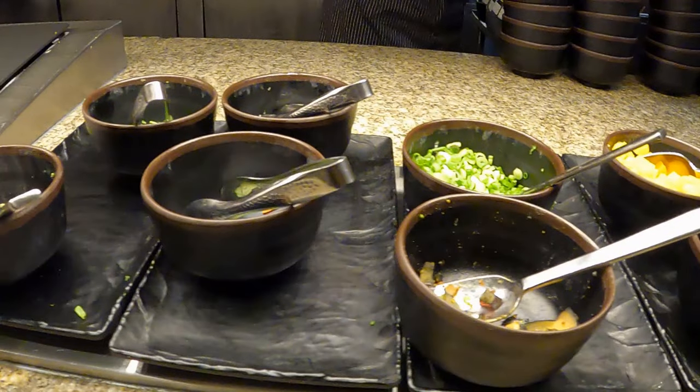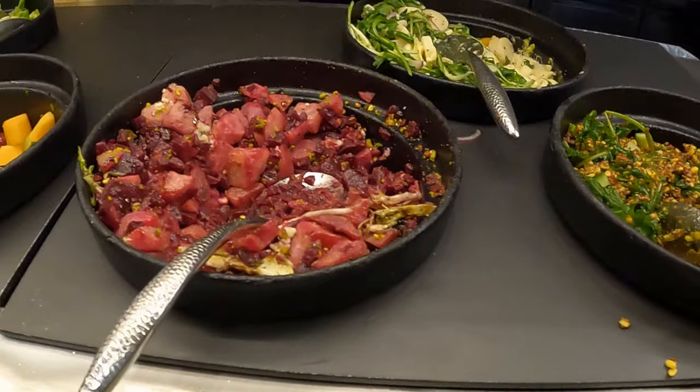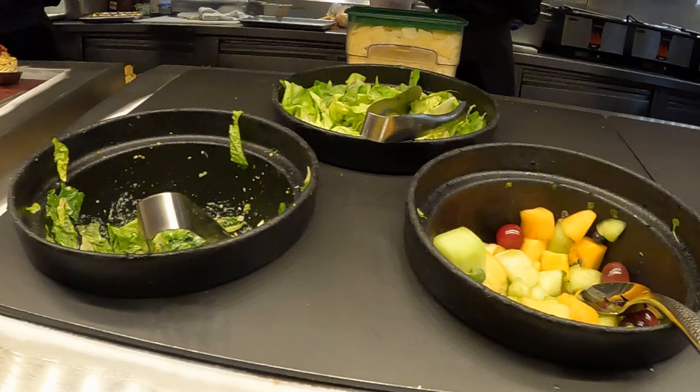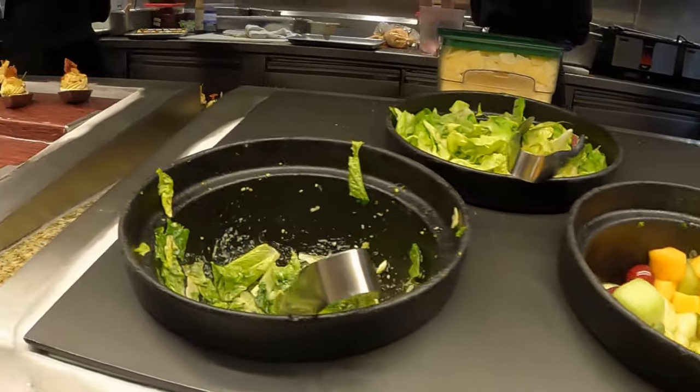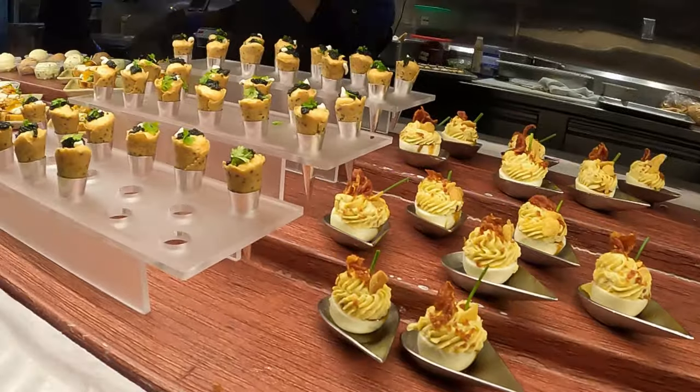Condiments for the noodle and congee. Ancient grain salad. Citrus hearts of palm salad. Winter beet salad. Minted melon salad. Lettuce salad. Cleopatra salad. Deviled eggs and some small bites.